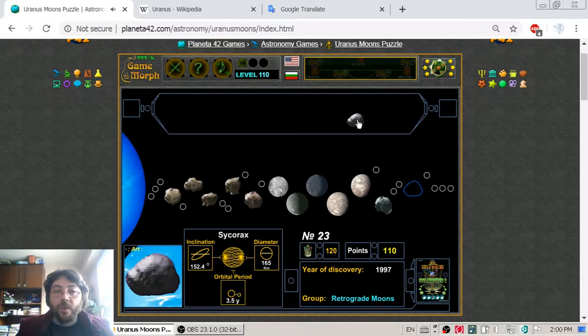And let's sort moon number 23. This is Sycorax, which is quite large, with a diameter of 165 kilometers.